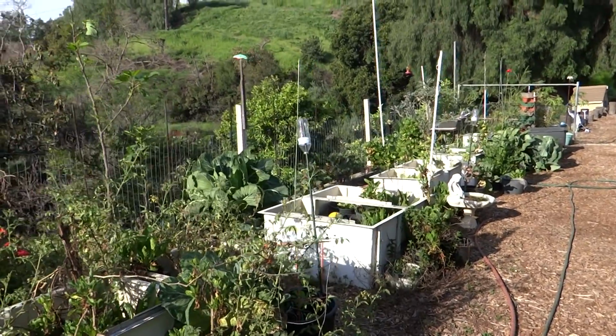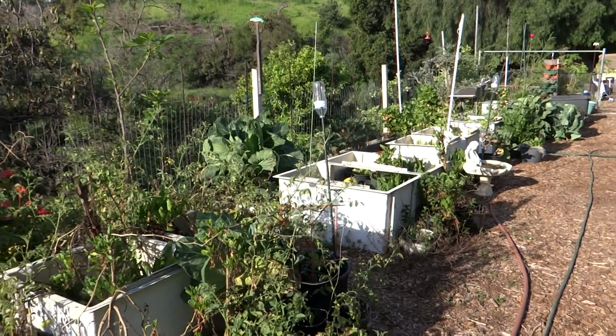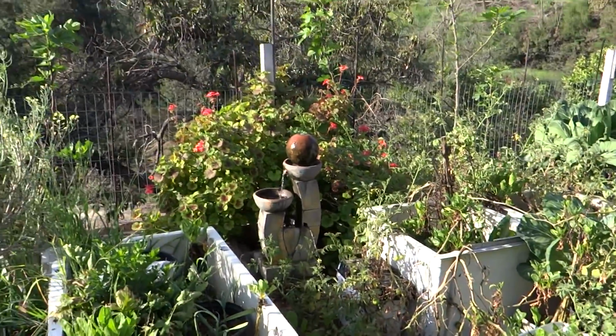I was walking out of Home Depot. I look over and think, these little plastic chairs for 20 bucks that are purple. I turned right around, went back and got the purple. So now I've got purple chairs. And there's my water fountain.